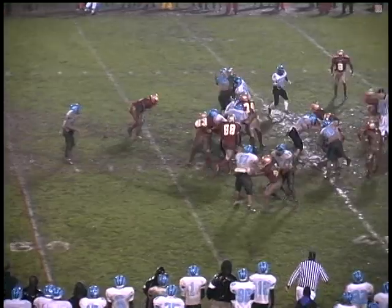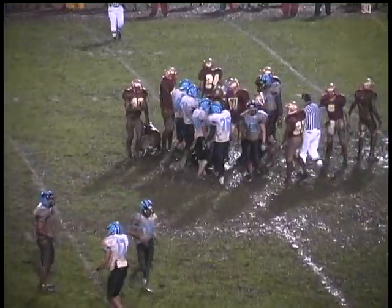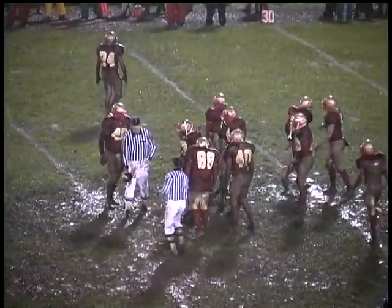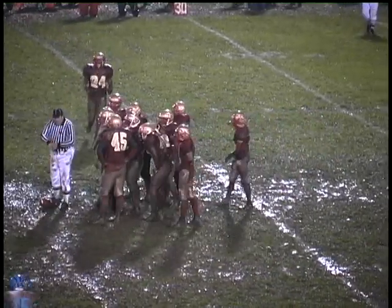Griffin bobbles it. Woodland Hills keeps it on the ground. And a pickup of about 5 on the play. That's Larry Walker of the Wolverines, his first carry of the night. And a clean jersey. And Johnny Garrett makes the tackle, 4-yard pickup, 2nd down and 6.